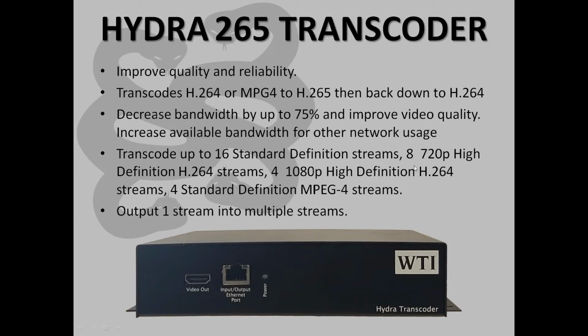Okay. So the Hydra is a very simple product, but it is super, super useful. What it does is it takes any camera. It's agnostic, so it doesn't have to be a WTI camera. It can be whatever other manufacturer's camera is currently being used, and it will turn it into an H.265 stream. When we first came out with this a year ago, one of the things that was evident was that in cellular or wireless modem situations, where you're limited on how much bandwidth you have, people were having a hard time getting good quality video.